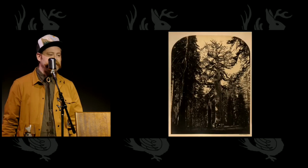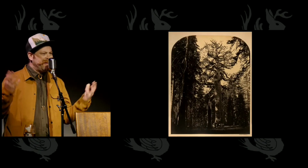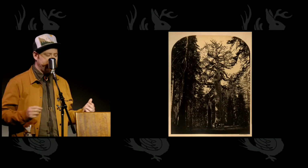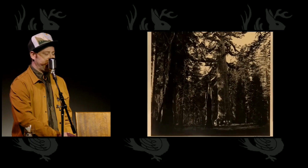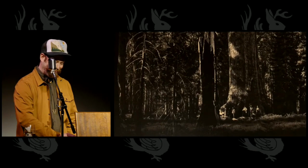Almost more impressive to me are his photographs of the giant sequoias in the Mariposa Grove. Capturing big living things is so challenging, and he does it beautifully. I don't know if any of you noticed what he put in for scale, but those are people standing at the base of that tree.